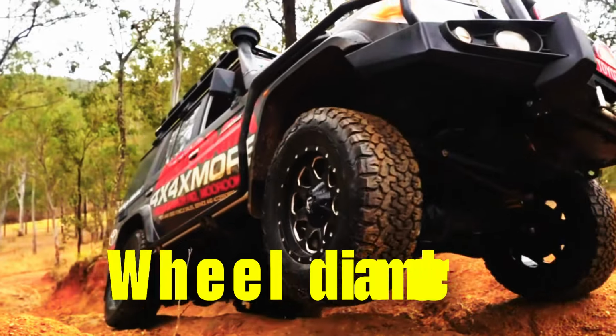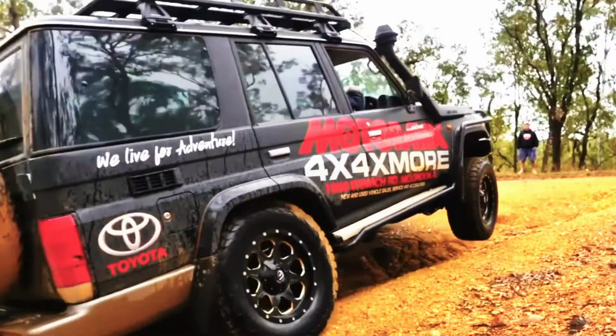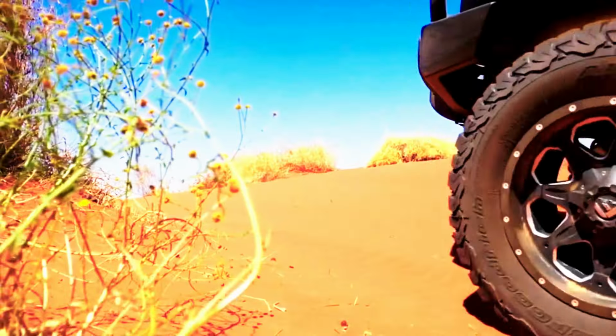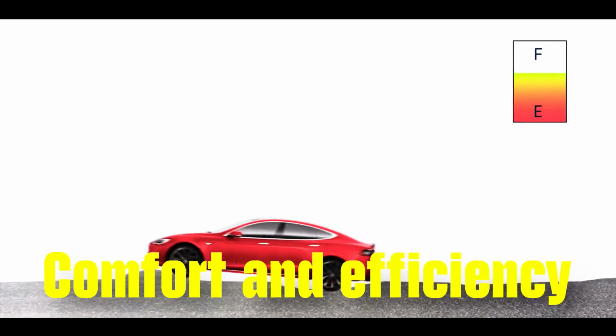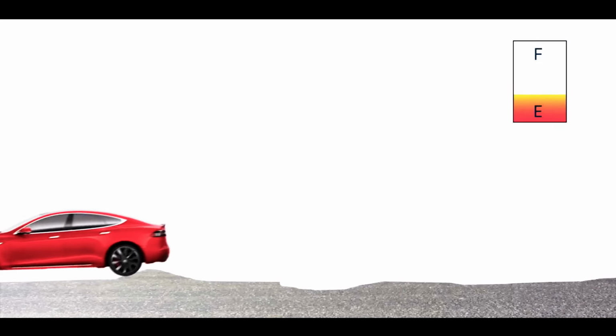To sum it up, high-profile tires don't limit your brake performance. The key factor here is the wheel diameter and the design choices made by the manufacturer. If you're thinking about modifying your wheels or brakes, just make sure to balance all the aspects of your vehicle, like performance, comfort, and efficiency, to ensure everything works in harmony.